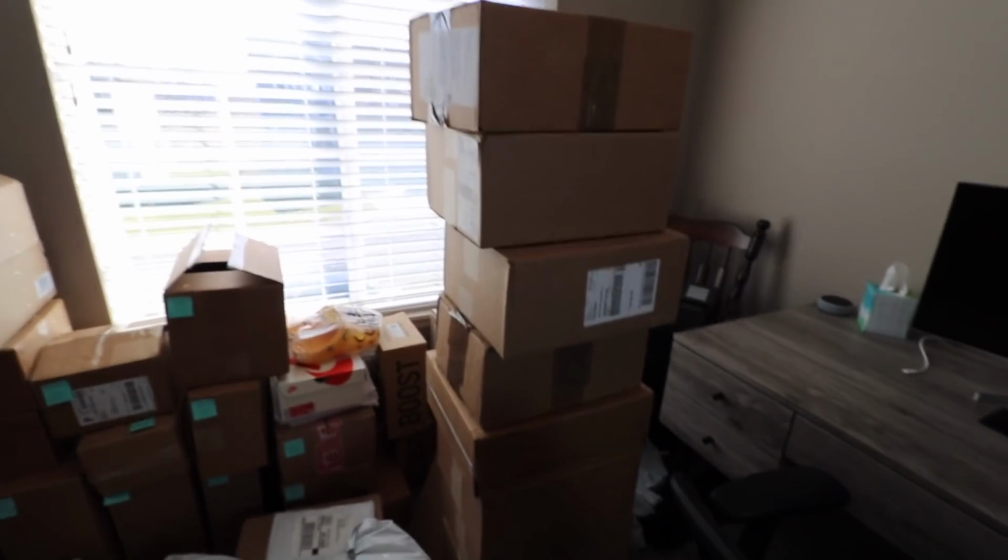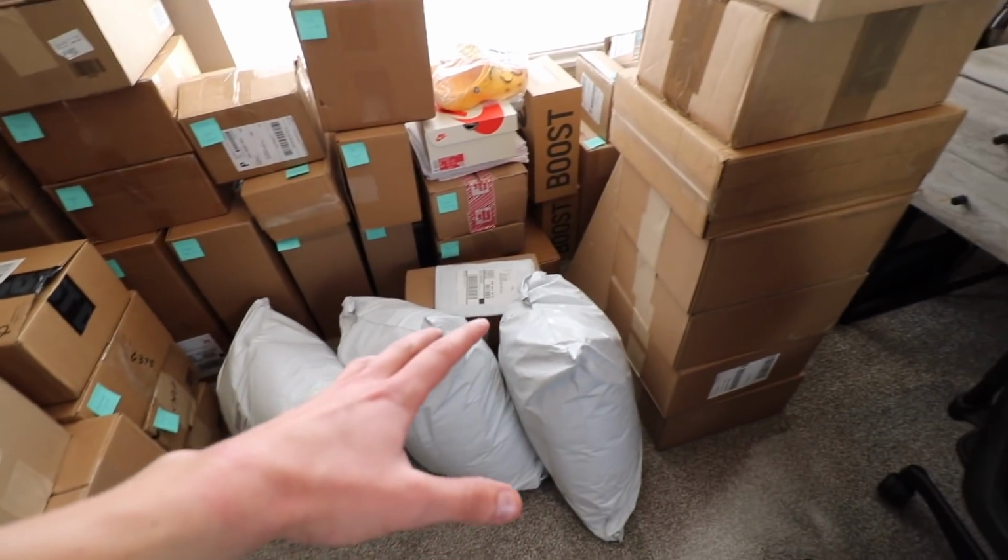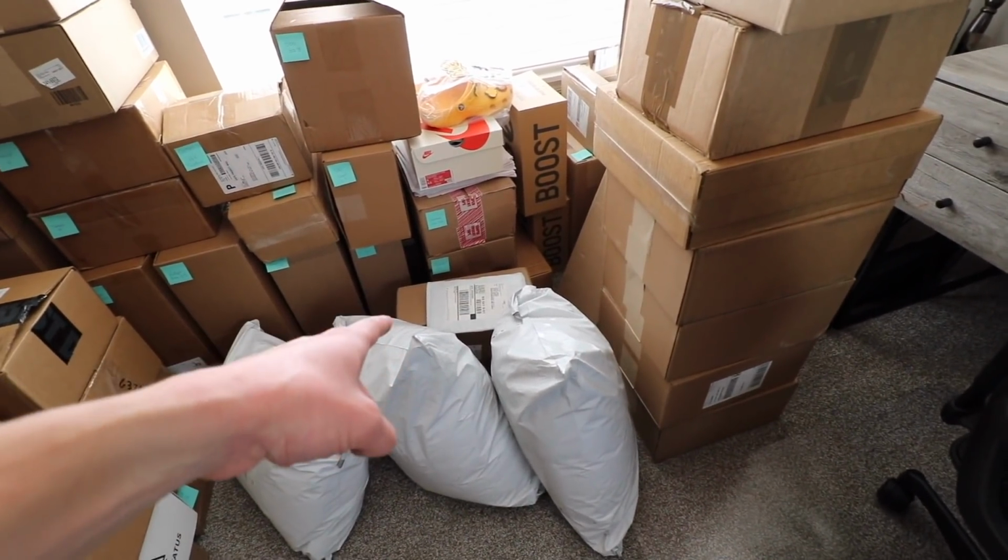So as you can see here, we have obviously another mountain of boxes, a few more packages here. I think these are from Supreme, and then one other one there in the corner. I think that is from Packer. I actually feel like these packages are blocking my light. Okay, much better.